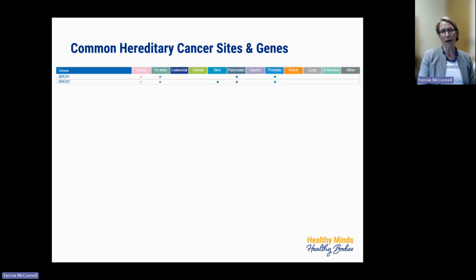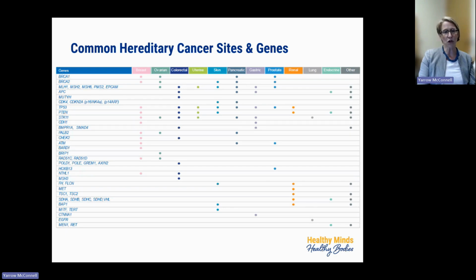In more recent times, we've found that those 2 genetic mutation areas also contribute to pancreatic cancer in some families, to prostate cancer in some families, and with BRCA2 to skin cancer, and particularly melanoma in some families. We've also, most interestingly, I think, discovered that there are a lot of other genetic mutations that are present in some families, and that if you look on the left-hand side where the breast column is, quite a number of these are related to higher risks of breast cancer. This is the current list, but every year there are new ones. So this is a rapidly evolving field.